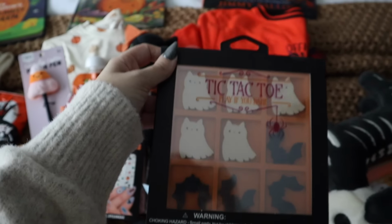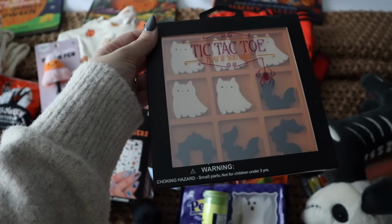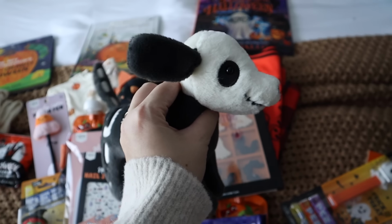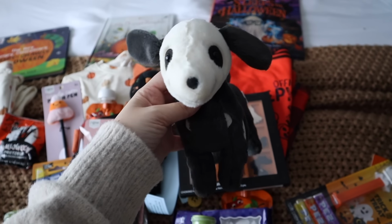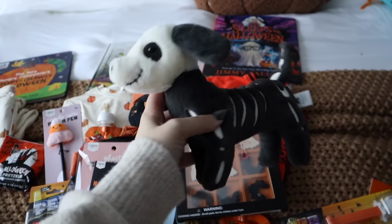I got him this little game. This is like a tic-tac-toe game. I figured him and Savannah could play with this together. And then for his jelly cat, I got this skeleton dog. This is the cutest stuffed animal I've ever seen. Barrett loves dogs, so I know he's gonna love this one. It kind of reminds me of something you would see out of Frankenweenie.